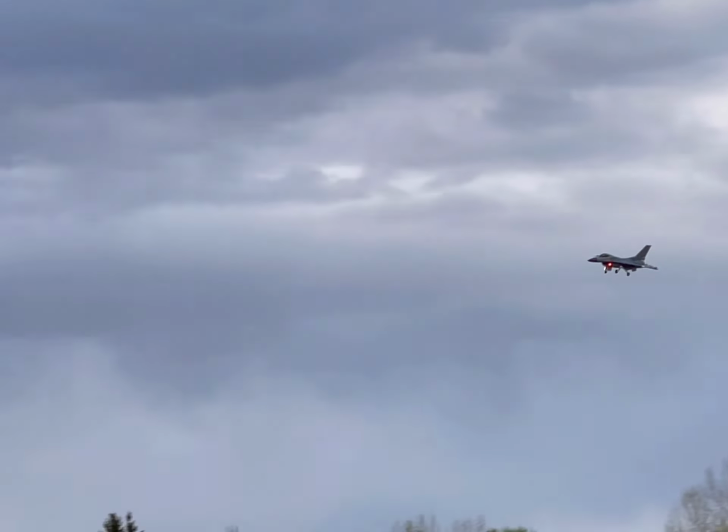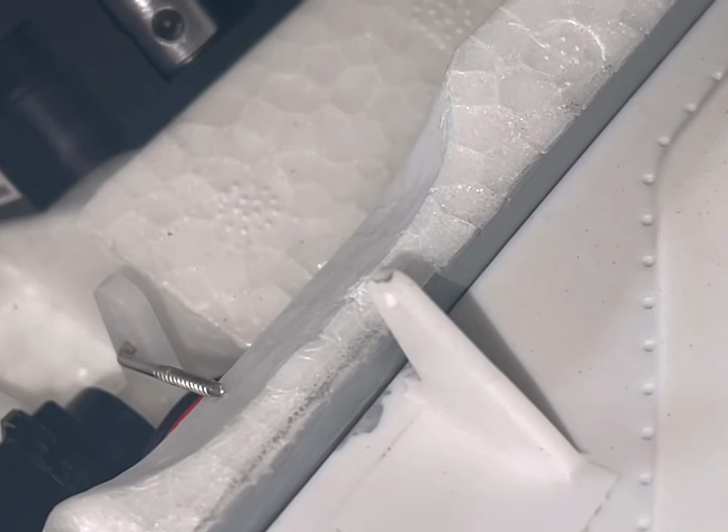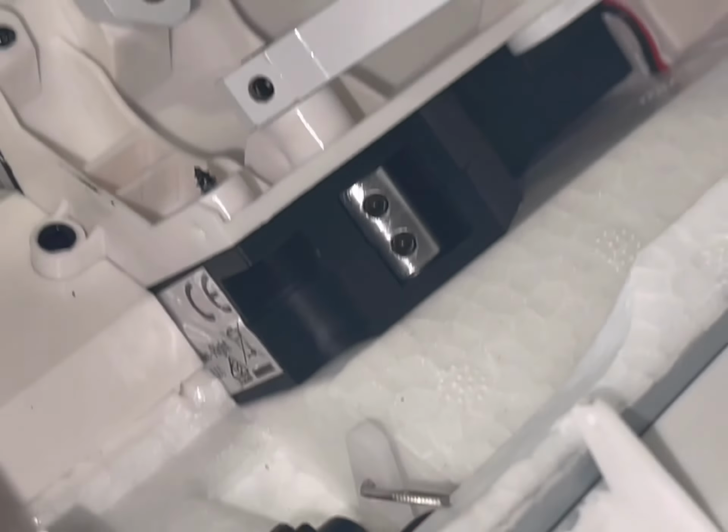I couldn't do another flight with it because what happened was, I don't know if it was on the landing or when, but that little clevis right there, I busted it on the other side here. And so that bay door was left open and wouldn't shut. So soon we will get another flight on it here and see how the other batteries do.